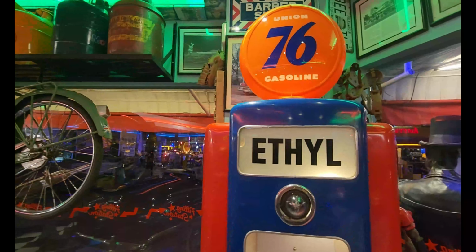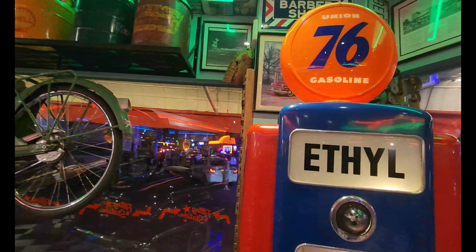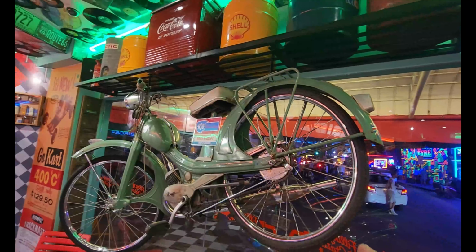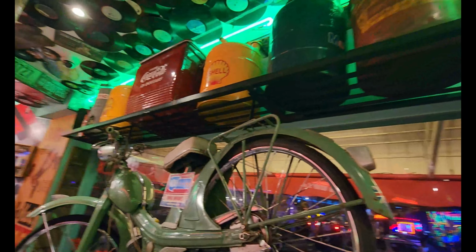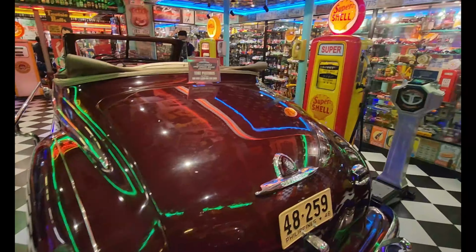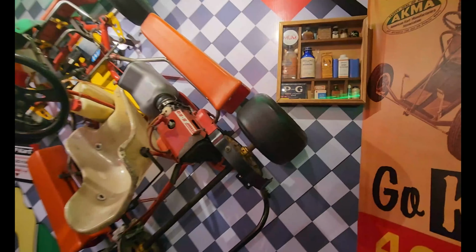Phillips 76. When I went to Jackson State University, my first credit card, gas card, was a Phillips 76 gas card. It's like a Wizard of Oz type bike. Got more gas cans, all different types of gas cans. Man, I tell you, they got just about anything.